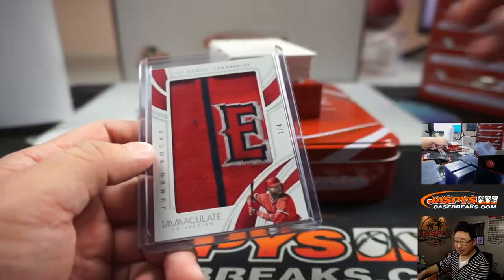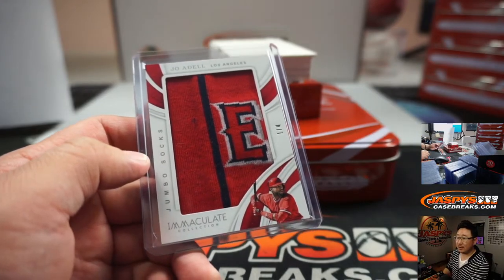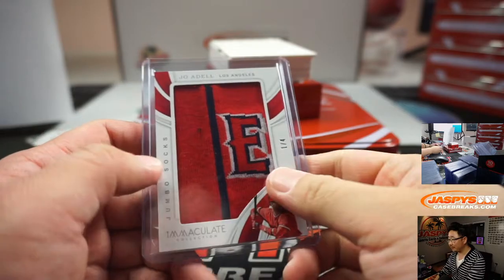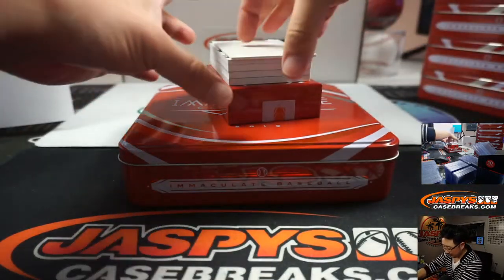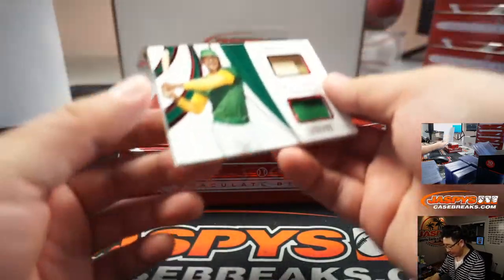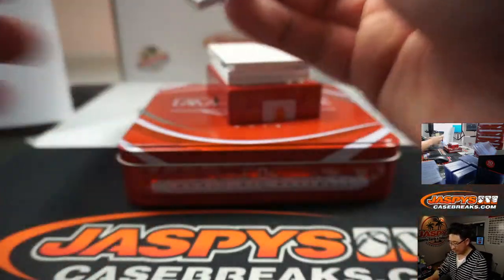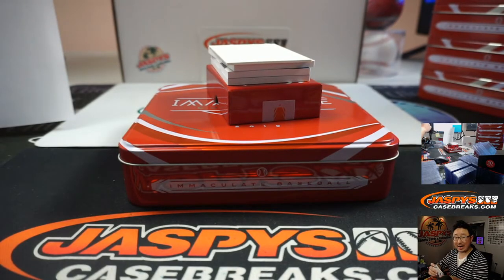Liam with number one and a train whistle. All aboard the Big Hit Express. Woo woo! Billy Williams. 9/25. Dual relic. For number nine, Liam with number nine.